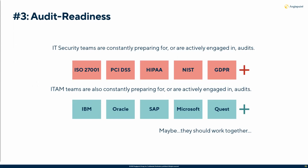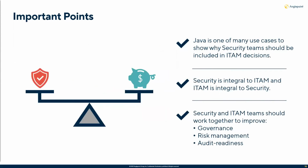Yeah, it's a fantastic example. All right, that brings us to a summary of this presentation, which is to say that Java is just one of many use cases that demonstrate why security teams and ITAM teams should collaborate in the various decisions of an IT organization that have a widespread impact. These two teams should not be competitive. Security is integral to ITAM, and ITAM is integral to security. And if they're not within your organization, they should be.